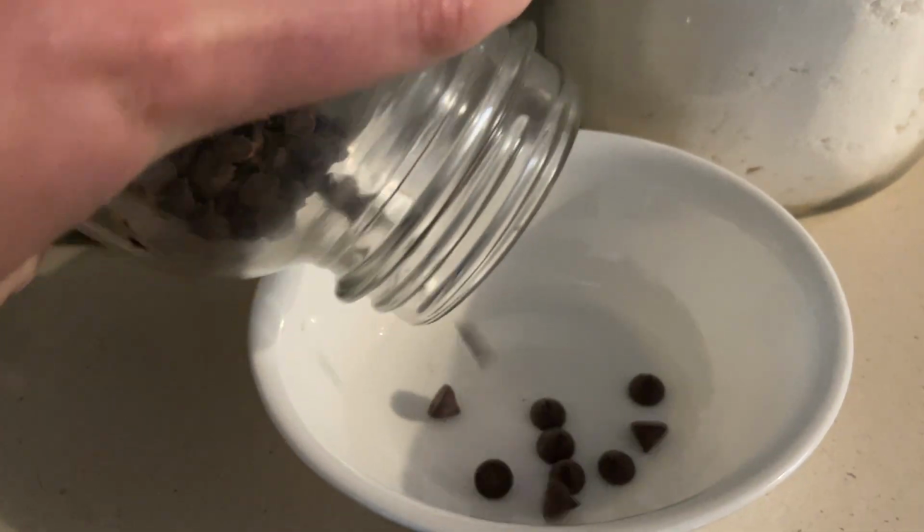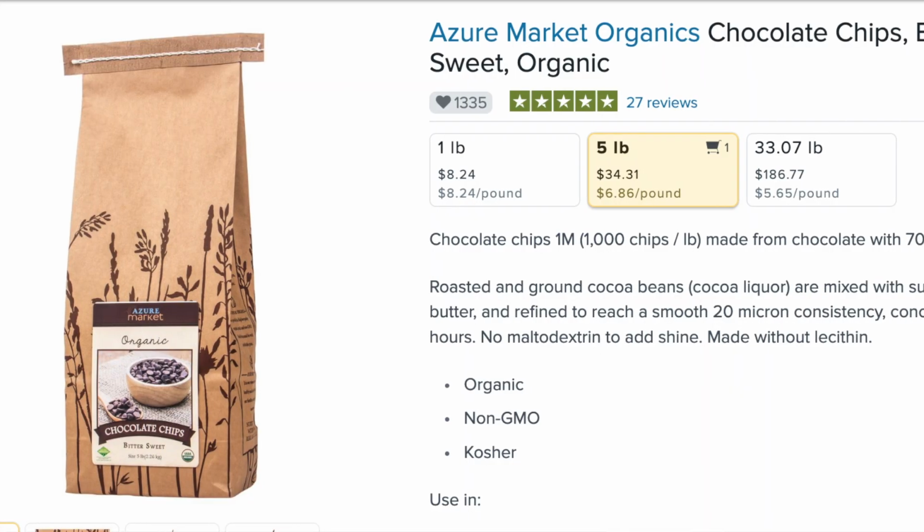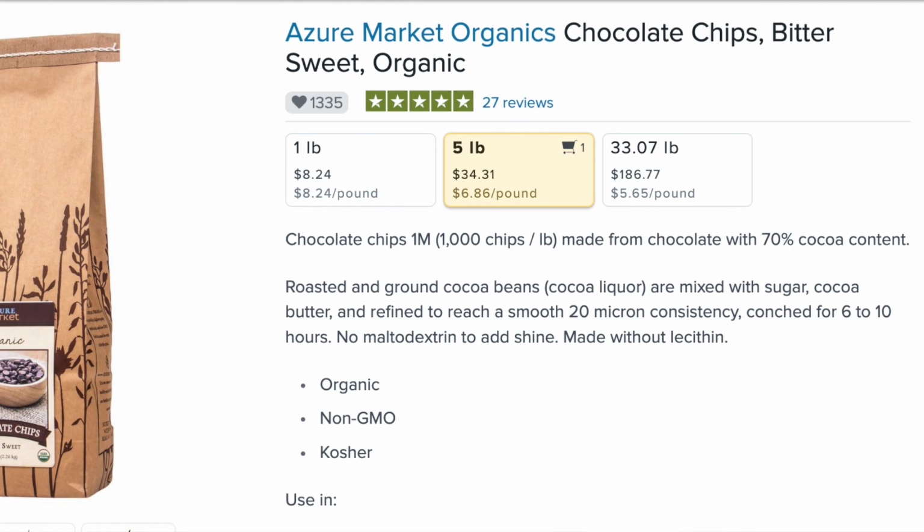And then my favorite thing to get is their chocolate chips. I'm almost out of mine. It's in my cart for this next month, and that is $34.31 for a 5-pound bag, which is a very good price. The price breaks down way better than if you're just buying bags of chocolate chips from the store. I like the bittersweet chocolate chips because it's 70% cocoa, so it's a very dark chocolate. I like just snacking on them.